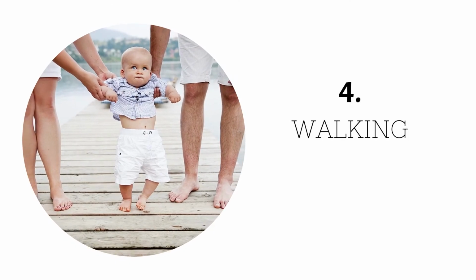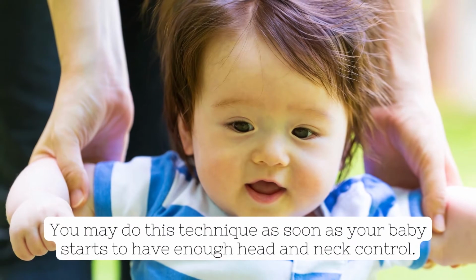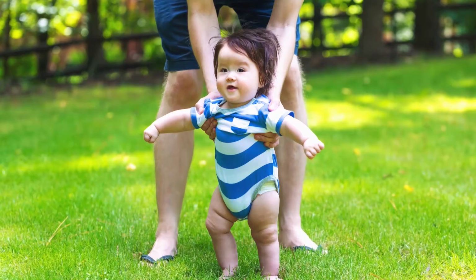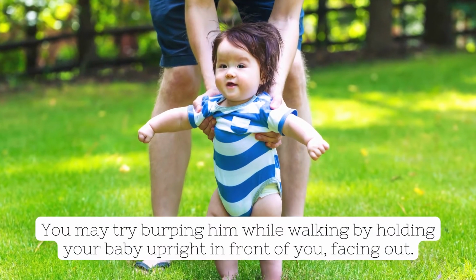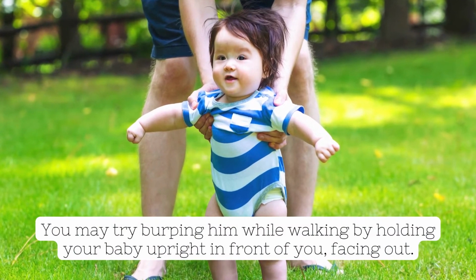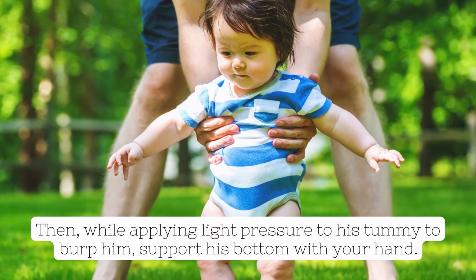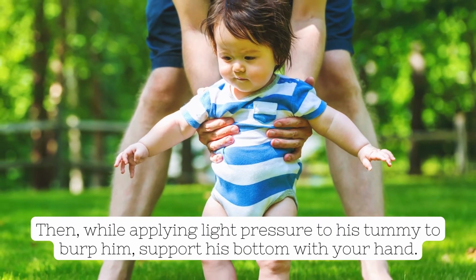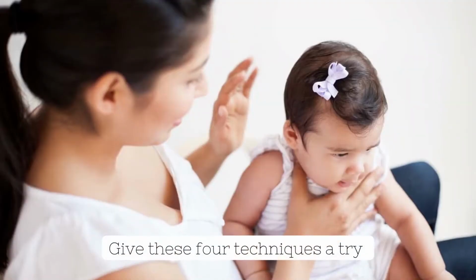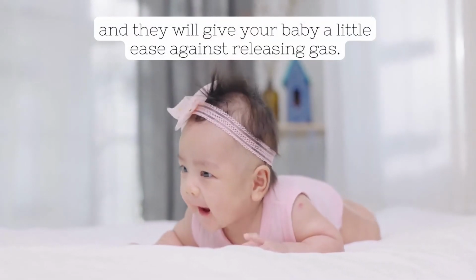4. Walking. You may do this technique as soon as your baby starts to have enough head and neck control. You may try burping him while walking by holding your baby upright in front of you, facing out. Then, while applying light pressure to his tummy to burp him, support his bottom with your hand. Give these 4 techniques a try, and they will give your baby a little ease in releasing gas.